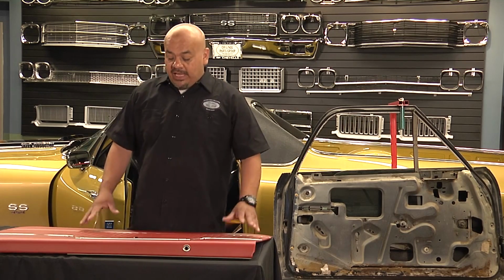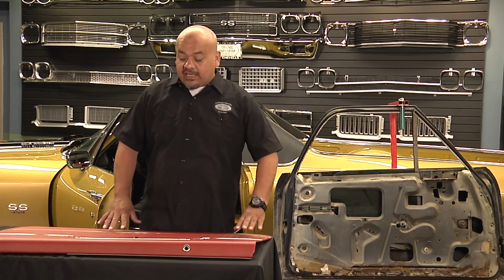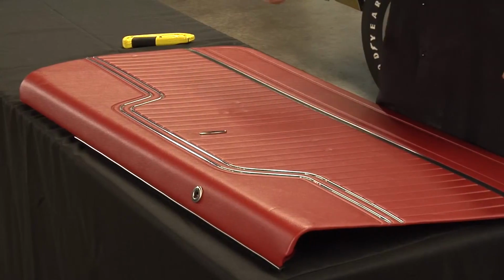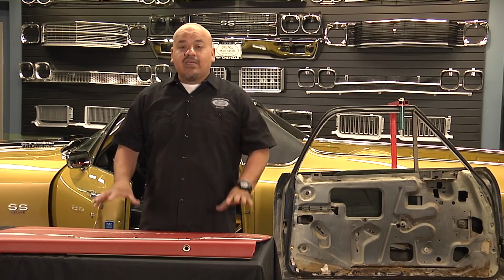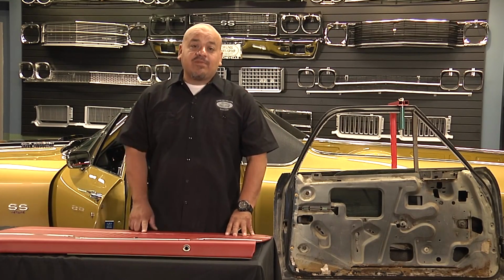Here's a great tip when installing your fully assembled door panels for your classic GM. Here's one for a 70 to 72 A body, and it's beautiful, it's correct, it's easy to install. People don't like doing the unassembled panels because they have to glue and staple and do a bunch of stuff they're not used to. This makes it a lot easier, but there is a tip to it that helps with the install.